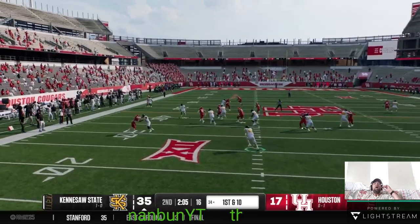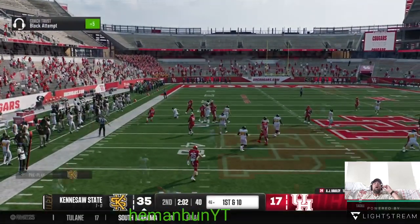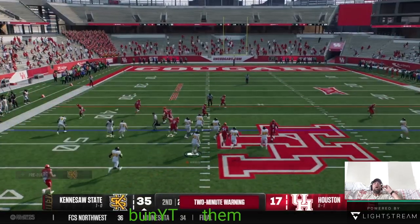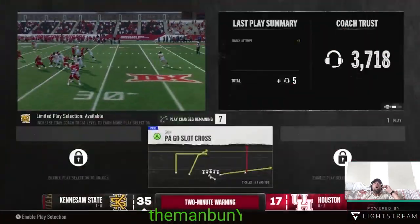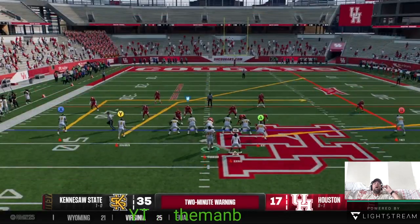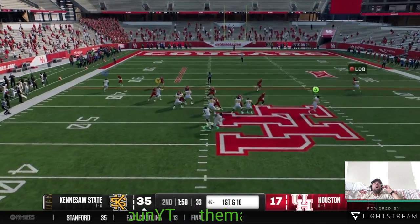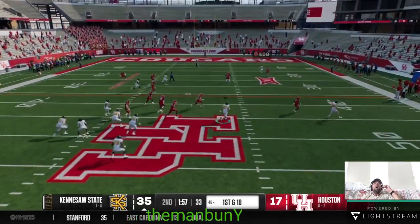Leaves it with the running back. Still on his feet at the 45. And it is a chunk play, a huge gain on that one before the defense brings it to an end. As we reach the 2-minute warning, they'll need to try to get a stop to keep this thing from getting out of hand. Off the play fake on first down, wants to throw.